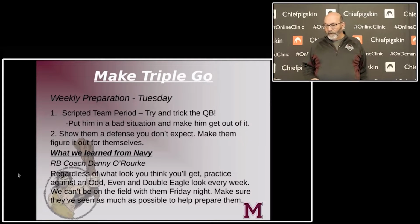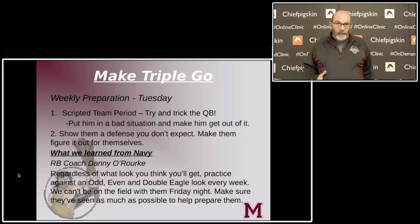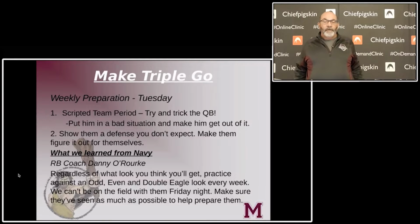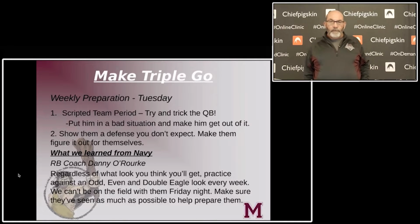Show them a defense you don't expect. Make them figure it out for themselves. We're not going to be on the field with them, so it is important that they are able to figure it out for themselves. And it's kind of funny, and I don't know where they came up with this, but if the quarterback makes it through the entire Tuesday practice without getting fooled by the coaches and checks into the right play, the coach has got to buy him a Gatorade after practice. If the quarterback gets fooled, he's got to bring a Gatorade the next day for the coaches.